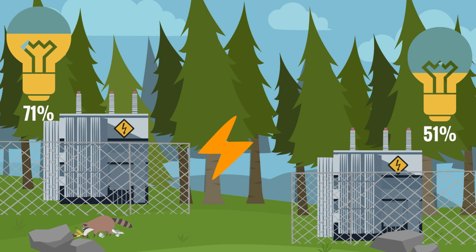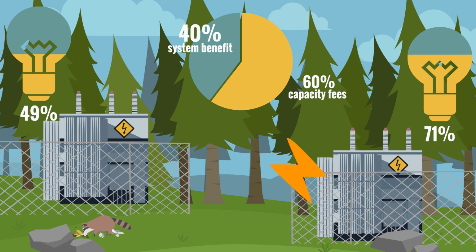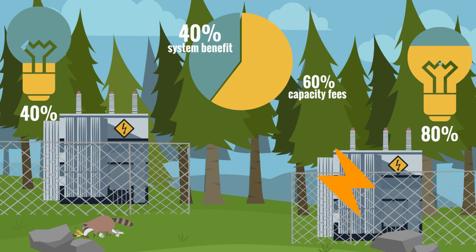A substation's capacity is ideally capped at 60% to leave the other 40% available to reroute power from other substations to keep the lights on during outages or for substation maintenance. That's why we say it's for system benefit, and therefore the PUD would be responsible for those costs.